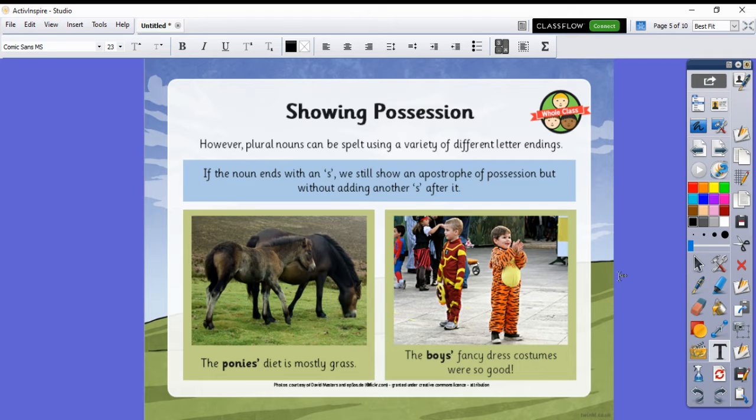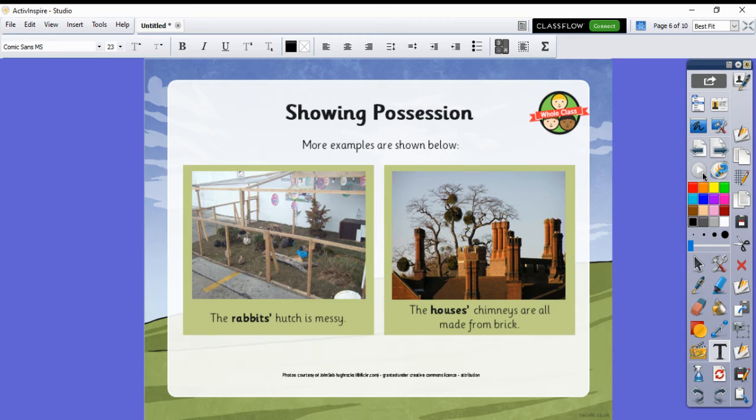Here I've got some more examples. If the noun ends with an S, we show the apostrophe. So the ponies' diet is mostly grass. There are 2 ponies there. And the boys' fancy dress costumes were so good. Look, we've got the "were" there because we're talking about more than one boy as well. The rabbits' hutch is messy, and you can see in that hutch there are lots of rabbits. So we're not just talking about one rabbit.